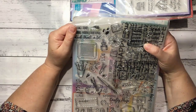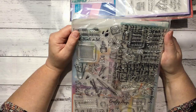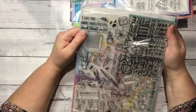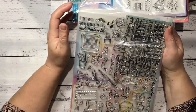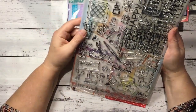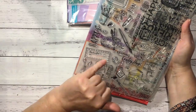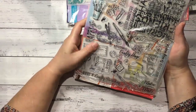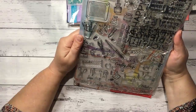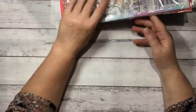Crafting forever, housework whenever. Yeah, that sounds about right. I craft so hard I sweat glitter. Yeah, I like that. It's got made with love. It's heaps and heaps. Little paint tube. Oh, squashed paint tube. Handcrafted for you by. That's a handy one to have. Sewing machine. So that's awesome. And it's got an embossing folder in there as well.